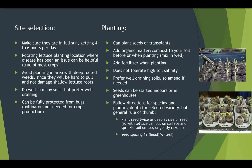You can add fertilizer if you're not adding it beforehand. You can add a little bit of it when you're planting. Again, you want to make sure you're mixing all that in, but you don't want a lot of soil salinity because lettuce does not like that. And again, we're talking about well-draining soils, and that will help the fertilizer make its way where it needs to be. It will help to get rid of the salts that are going to accumulate in the soil. Well-draining soil just sort of washes all of that out.